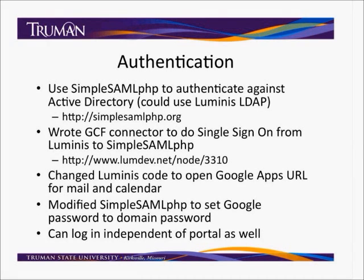So when users log in and click on the Mail icon now, it opens up Google Apps in a new window. While we were setting all this up, we were trying to figure out what to do with the Google password that's used for IMAP and POP and the Atom feed and things like that. So we added some code to the SimpleSAML PHP that will actually set their Google password to match their domain password. We store a hash of the password in a database, and if that hash ever changes, then we kick off a script to set their password again.